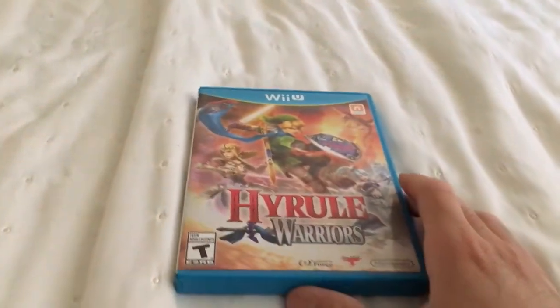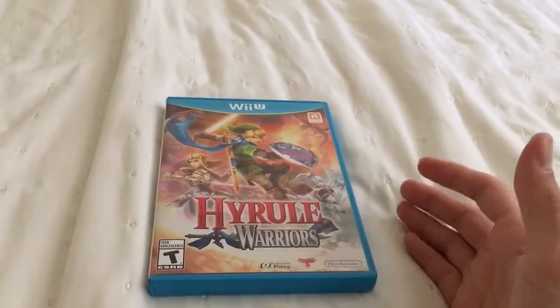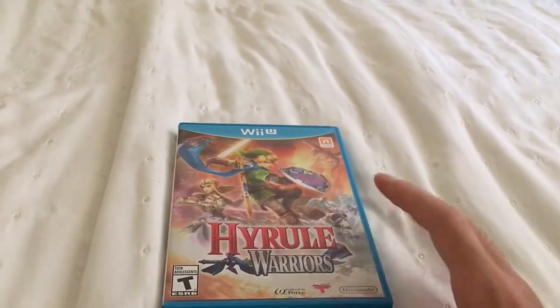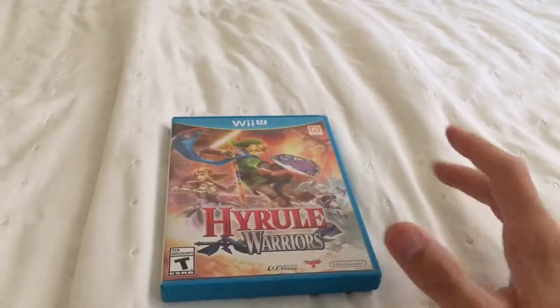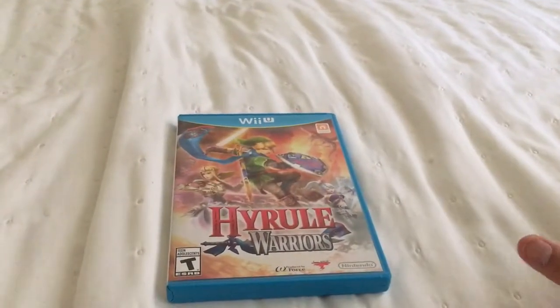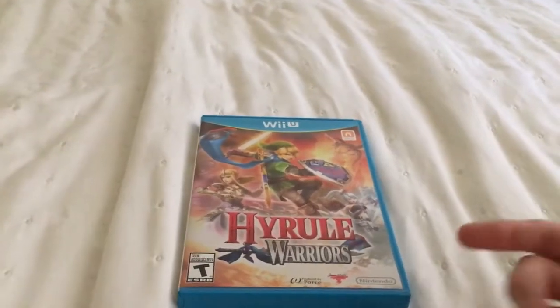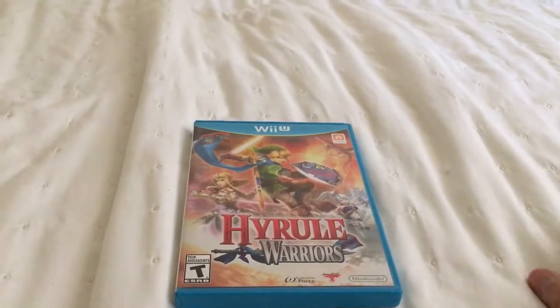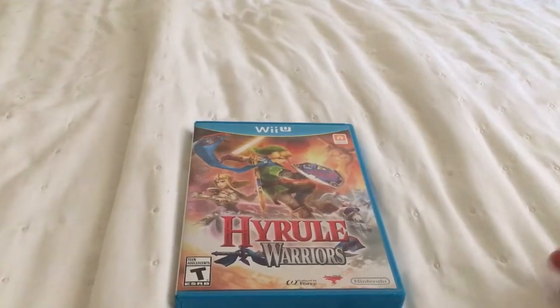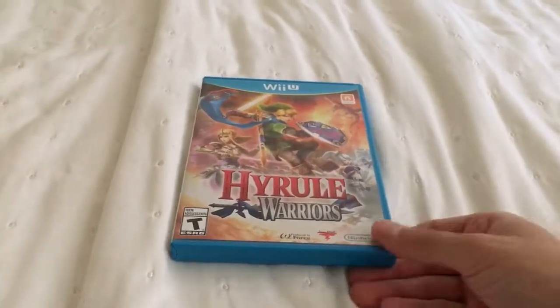Hyrule Warriors. The game I spent the most time on my Wii U ever. I got the season pass, all the extra content and maps, and I am still playing to this day, because what they did originally was level every character up to 99. You got one adventure mode map, which each little grid is like a couple of missions in itself, because you have to get gold Skulltulas, heart pieces, and possible outfits or weapons for other characters. But they updated the game, so now every character has to go to 255, and all the season pass content. You'll be playing this game forever like I am.